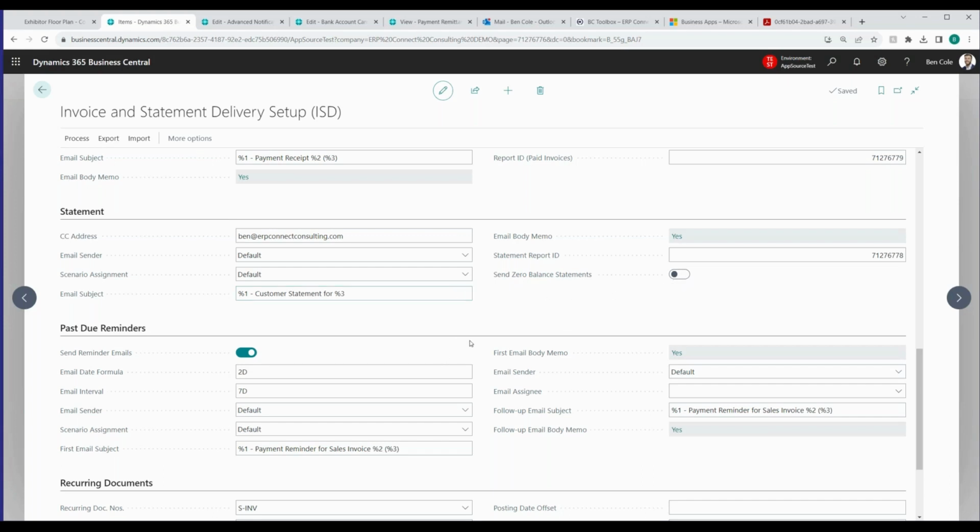Past due reminders, this is probably my favorite feature in invoice and statement delivery, because this is where we're seeing people's days sales outstanding decrease and their cash flow increase, right? So what past due reminders is doing is it's taking that manual effort to follow up with people and say, hey, where's my money? It does this automatically, right?